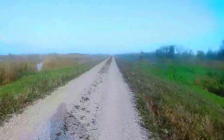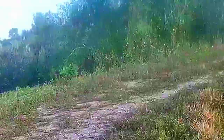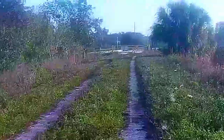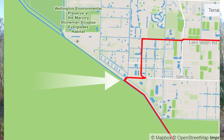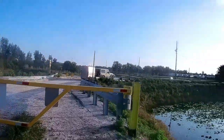All right. Coming to the end, and this is going to be the access point in Wellington. I think it's at the end of 150th Street South. But this is it. Barriers here for vehicles. Continue to make my way back.